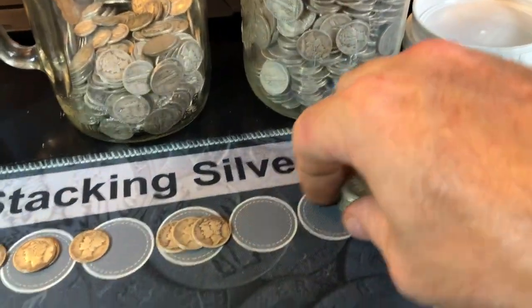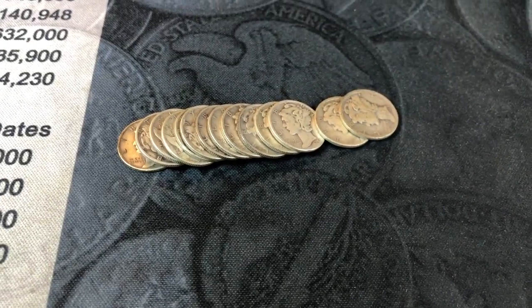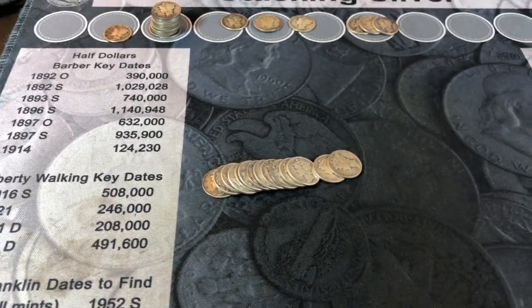Let me go ahead and check these 42s to see if we have any 42 or 41s, and I highly doubt it with that little small sample set, but you gotta look. I'll be right back for some final thoughts and a wrap-up.